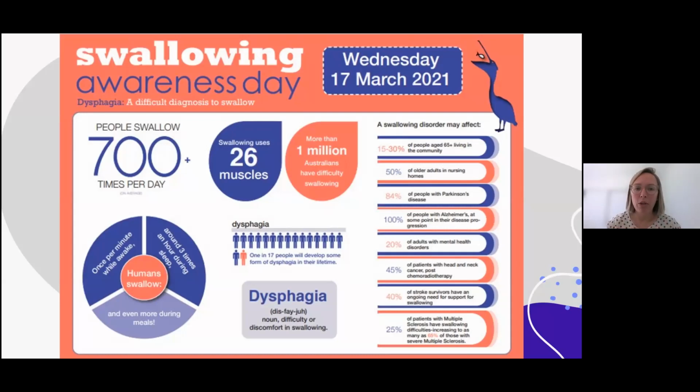Roughly, people would swallow around 700 times a day. Again, it's something we do where we hardly ever think about what we're doing. We swallow our saliva automatically, and we hardly ever think about it until something starts to go wrong. We use 26 muscles to swallow, so it's a very highly coordinated process, which is controlled by the brain. You'll see some statistics down the side of that poster put together by Speech Pathology Australia. 84% of people with Parkinson's at some point in their disease will have a swallowing issue. Again, it can be very mild right through to very, very severe.